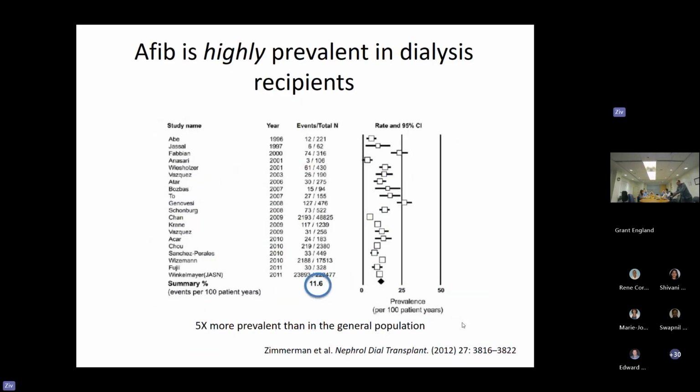So we know that AFib is very highly prevalent in dialysis recipients, and Deb Zimmerman nicely demonstrated this back in 2012 when she performed the first systematic review that summarized the totality of the evidence of atrial fibrillation in the dialysis population. And at that time, using administrative data and chart reviews, the prevalence was noted to be about 11.6%.